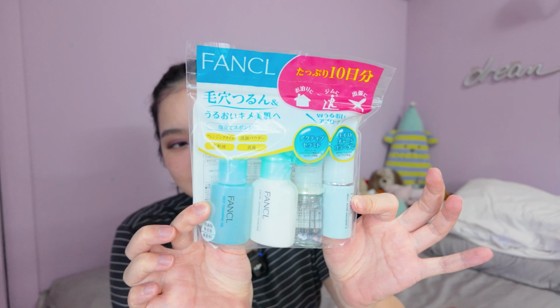So this one, you know what, I'm really excited to try this out. This is from the brand Fancl, if I'm not wrong. I'm gonna butcher a lot of things around here. So this is a little travel set. I actually bought this at the Harajuku store thinking that I can just use this while on my trip. I forgot that it's gonna be in a tax-free bag, so I couldn't open it. I was like, oh no, you can open it when you're back home, which I honestly should have just opened. But yeah, apparently you can use it for like 10 days-ish.